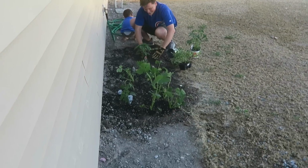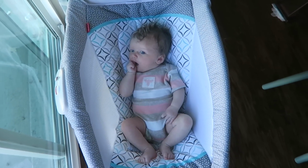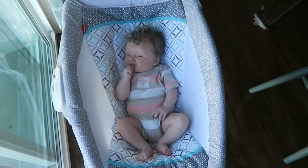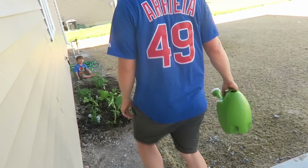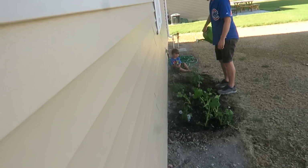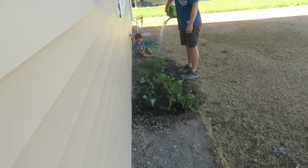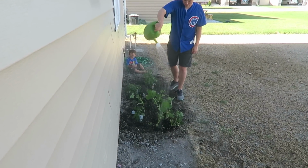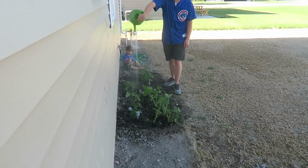Oh, I love it. Someone over here is getting a little hungry. She's getting so big, guys. My baby's getting so big already. Look at that belly. Sam's watering it from the pool water. Love it. I love it. My dreams are coming true.